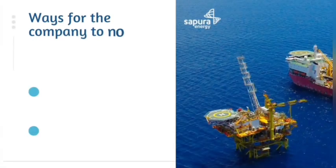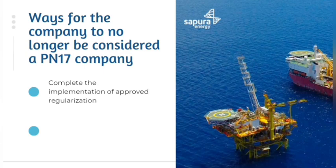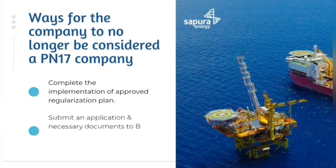In order for the firm to no longer be considered a PN17 company, the directors have to ensure that the implementation of the approved regularization plan must be carried out and completed within the timeframe specified. After that, the firm must submit an application and the required documentation to Bursa. Once the application is accepted, Bursa will decide if the company meets any of the PN17 criteria. Then, if no, the company will be removed from the PN17 list.